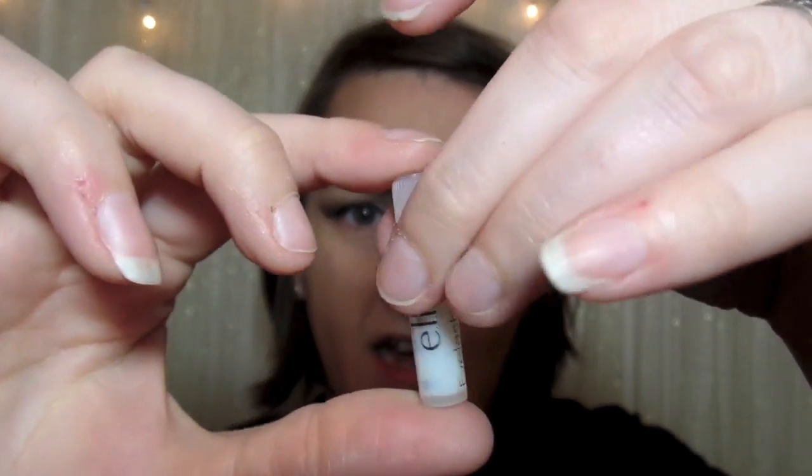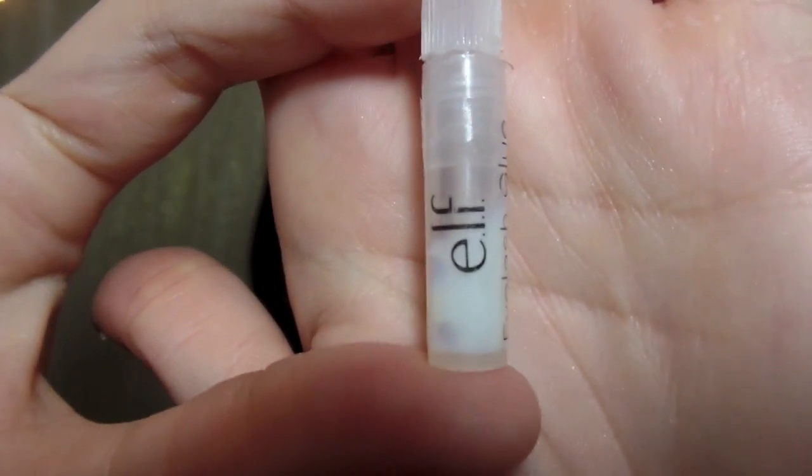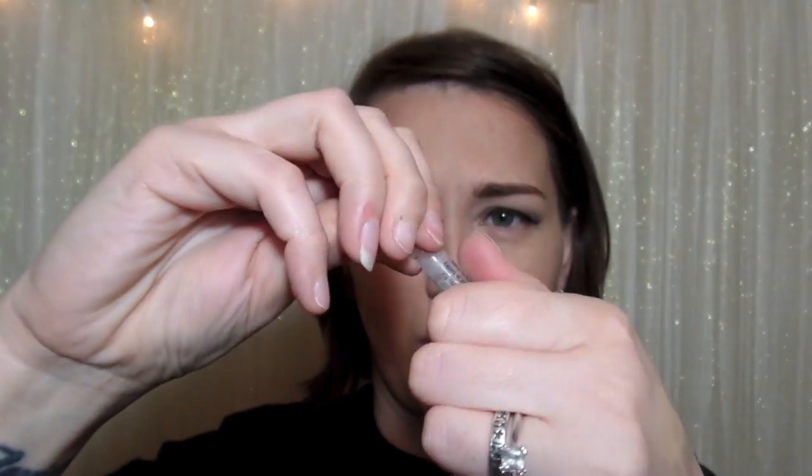Okay, so this is what I'm seeing when I first open it up. My first thought is that the band is black and not clear, which I would prefer, because a clear band just makes it so much easier to conceal, especially if you're doing really natural looks and you're not wearing any liner. But I can make do with this. I'm also looking at the glue, and I don't know if you can see that. They don't really give you very much in there, but they were, what, $2? Something like that. Let's see how this works.